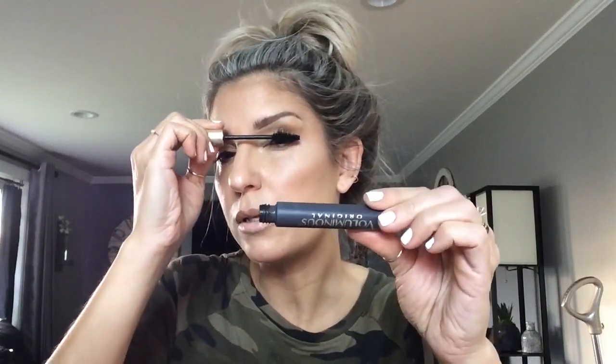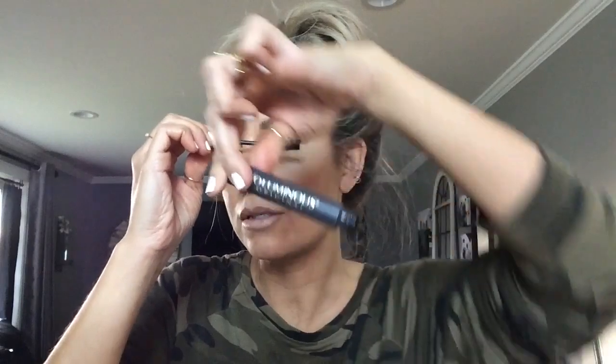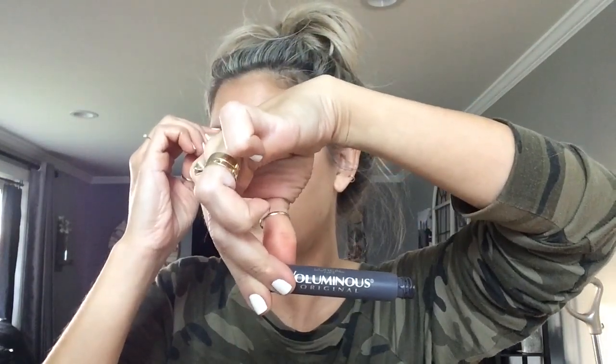I've always used this L'Oreal Voluminous, oops, that's upside down. L'Oreal Voluminous mascara. I've used all the expensive brands, but I always go back to this one. I just get it at Target. It's like $6, and in my opinion, it's just the best.